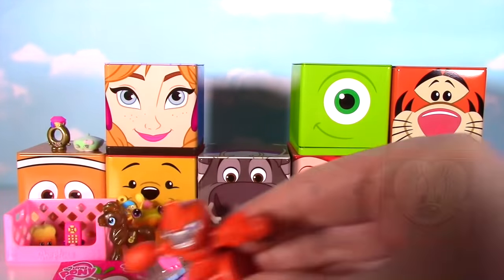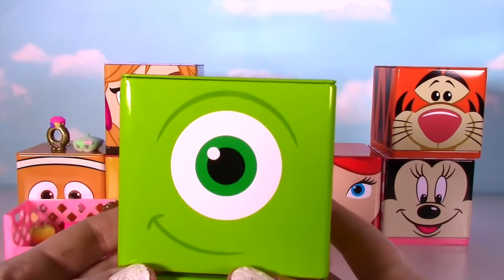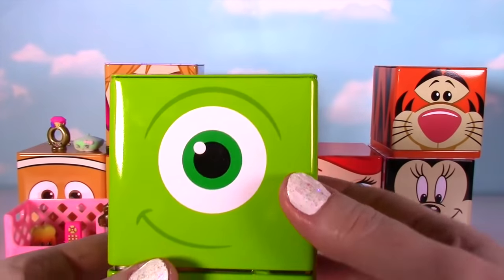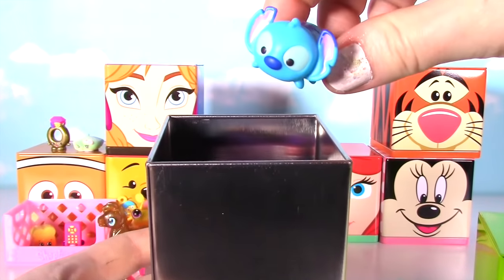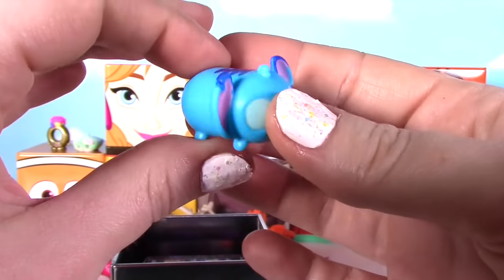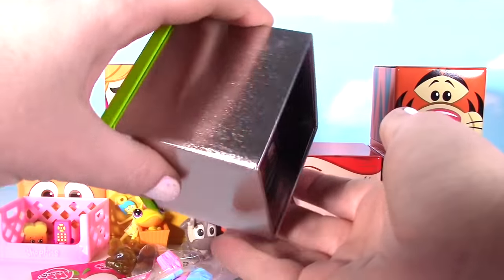Woo, woo, woo! All right, Mike Wazowski, you're up next. I see you, Mike. Here's his horns, and he is looking awesome in green. Let's see what surprises he has. Whoa, here's a little Stitch Zoom Zoom, looking super cute in blue with his little stripes and his little Stitch face. What else did Mike have inside?